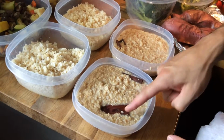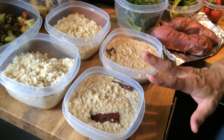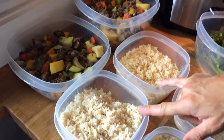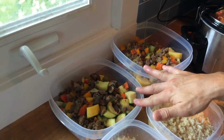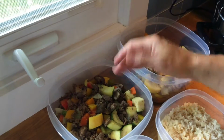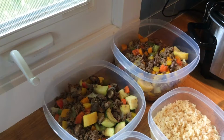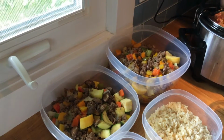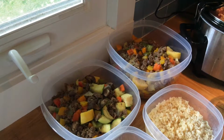These are both the same thing. These are cinnamon sticks that just open up. I love to cook my oatmeal with cinnamon sticks. This is just rice. This is 2 pounds of ground beef, mushrooms, and other assorted vegetables. That took about 15 minutes from start to finish. We had some of the vegetables pre-cut, so that saved some time.